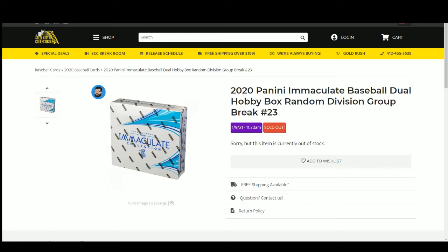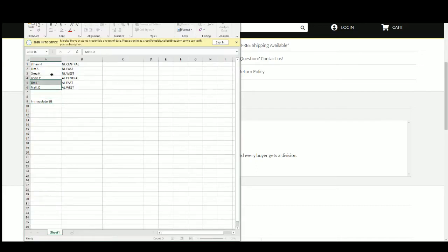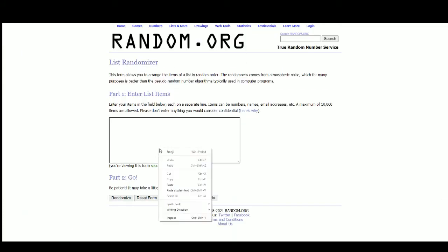Baseball. 2020 Panini Immaculate Baseball Dual Hobby Box Random Division Group Break Number 23. Random Division, 6 spots. We'll randomize the names 5 times and the divisions 5 times. We'll match up the list. Everybody gets a division. Please note it is possible to go hitless. Let's get our list of names. Take that to random.